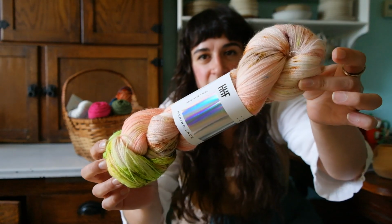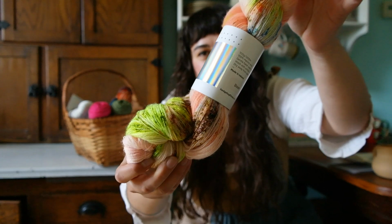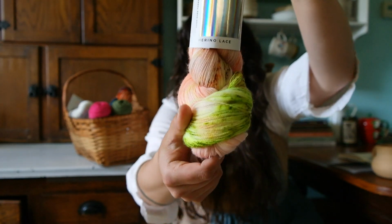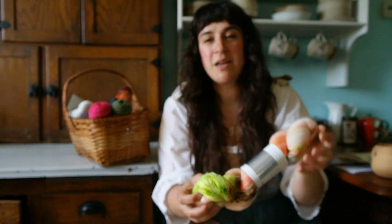I just think this is so gorgeous. It gives me neons and neutrals vibes. There's this bright green, it's so speckly. Something about it was just so inspiring to me. But also I don't really know what I'm going to do with it. So that was sort of a maybe irresponsible part of this purchase.